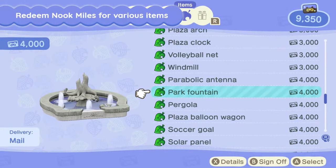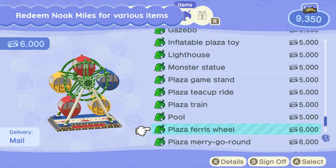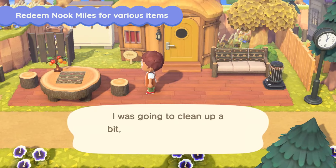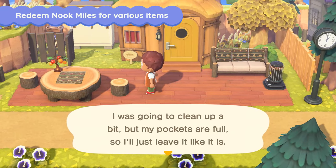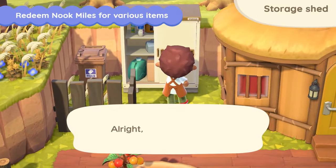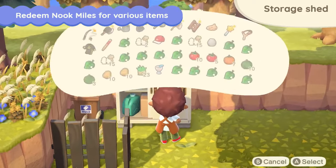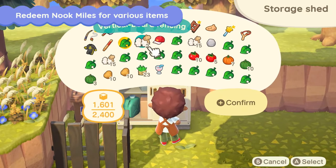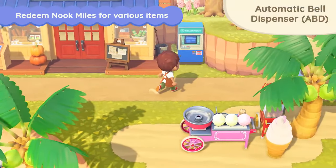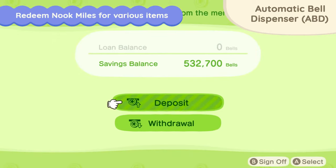Additionally, you'll be able to acquire more furniture by redeeming your Nook Miles. When your pockets fill up from the day's activities, this storage shed will come in handy. It connects to your home storage and can be placed almost anywhere on your island, so use it to easily store items or take them out. And when you need some bells from your account, this ABD should also come in handy.